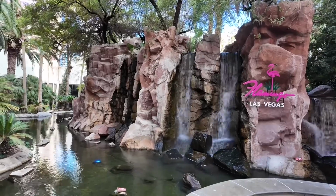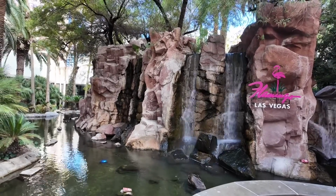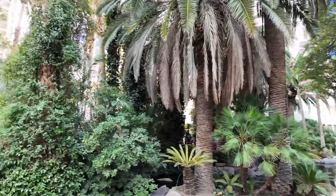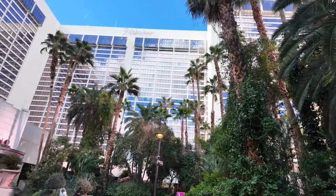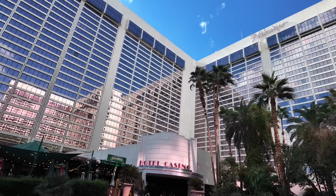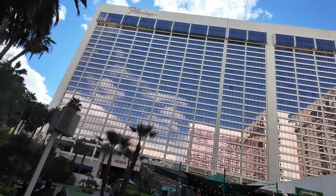Nice little water feature here. Has the Flamingo Las Vegas emblem on the side of this little waterfall. It's the first time I've ever stayed here. I think I stayed on the strip one time. I stayed at Circus many years ago, and another time at New York, but I don't really recall the New York. That's where they have the skyline of New York City and all that.